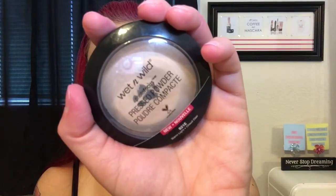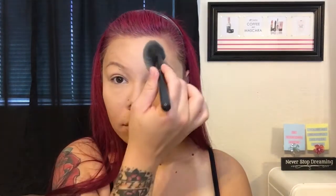Once I'm done blending out all the concealer, I'm going to set it with the WetnWild Photofocus Pressed Powder. And I always like to look up when I'm setting my under eyes. I try to prevent creasing as much as I can, but honestly, that's just how my eyelids are, and they always crease no matter what products I'm using. So I always start with my eyes first, and then I'll go ahead and set the rest of the areas where I had placed concealer.